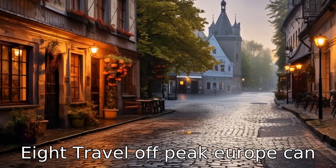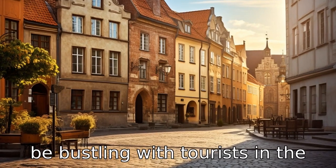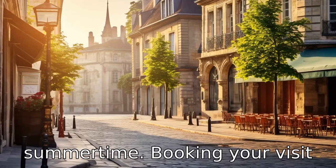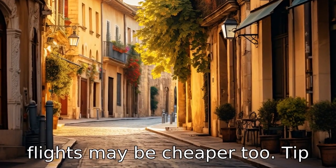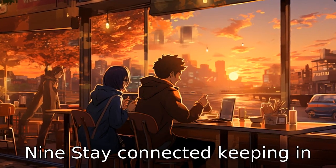Tip 8. Travel off-peak. Europe can be bustling with tourists in the summertime. Booking your visit off-season will allow you to enjoy the sights without huge crowds, and accommodation and flights may be cheaper too.